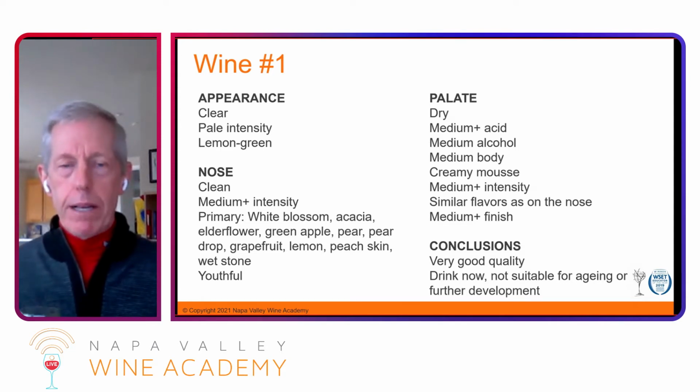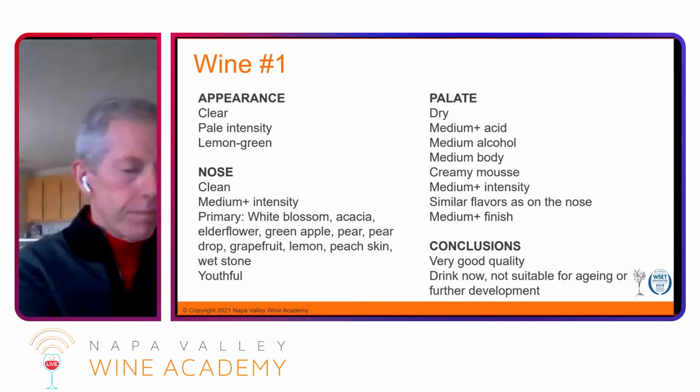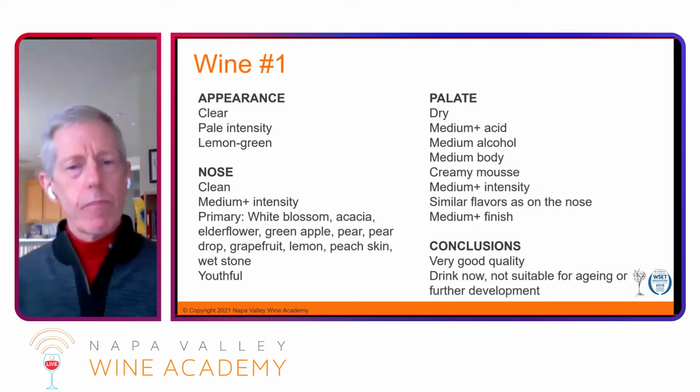Acid's about medium plus. Alcohol's medium, sort of medium body.